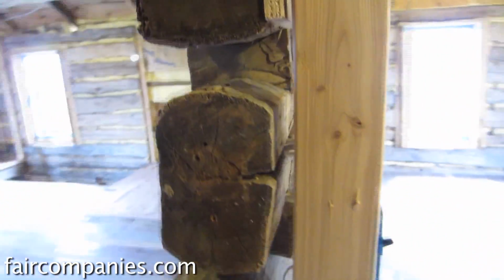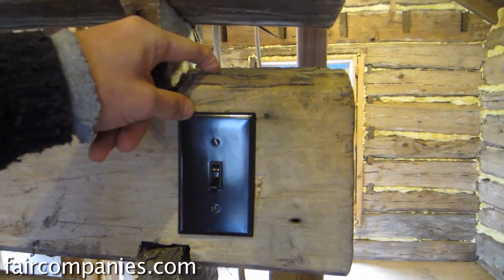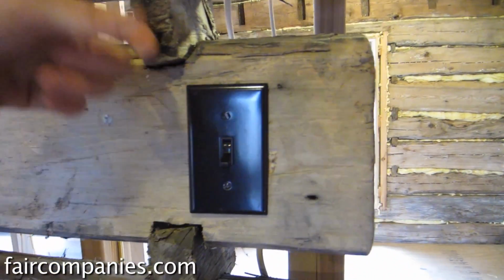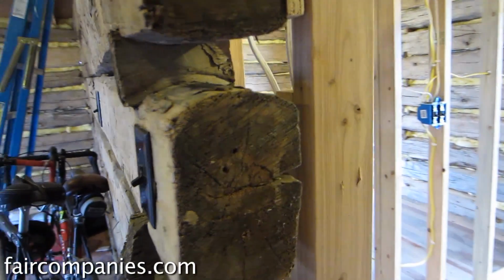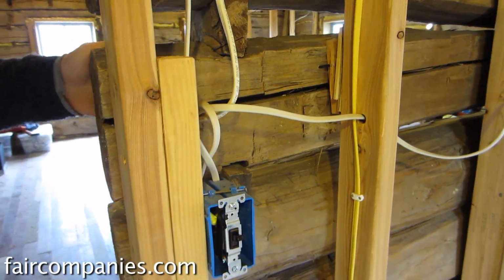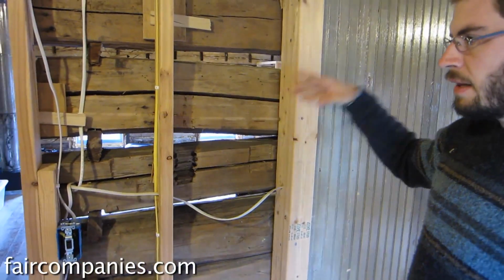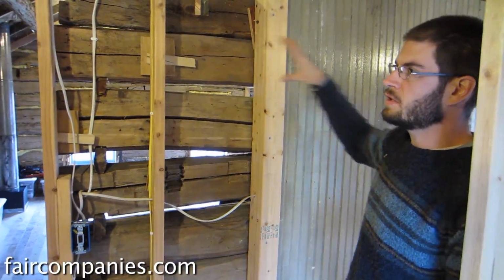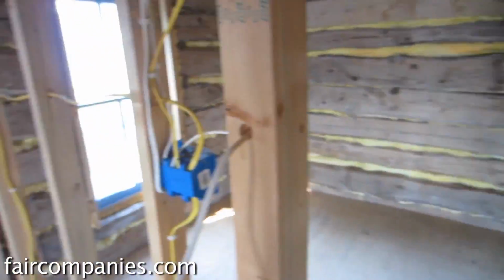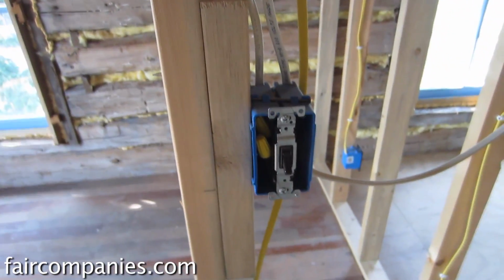The challenge with putting electrical in a building like this is, how do you run everything? This light switch right here is buried into this log, and then if you go around the back side, you can see where that wire comes into that conduit box. I do everything myself. I do all my own plumbing, all my own electrical. I built this stud wall. All my electrical work for the second floor runs through this wall. I'm not a professional plumber or a professional electrician, but I think if you're willing to learn something, you can do a reasonable job.